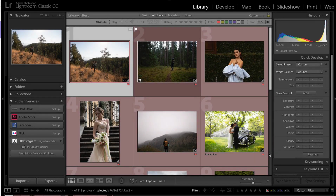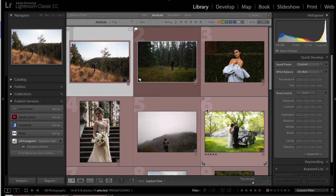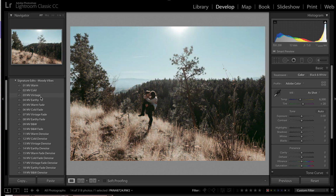Alright, tip number 1, lighting is everything. So before you even open up your photos inside of Lightroom to edit, you have to ask yourself, are these photos already dark and moody? Do they already have the feeling that I want to convey within the shot? Because if you open up your photo in Lightroom and it's a bright, sunny day, like this one, we've got a blue sky, bright sun, really harsh shadows, backlight on the couple, no matter what preset I take, it's going to feel a little odd.